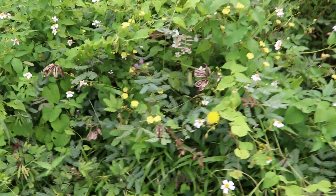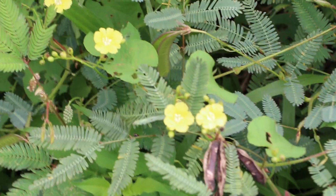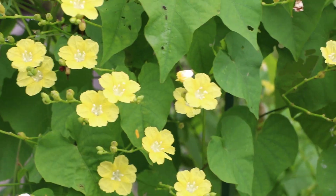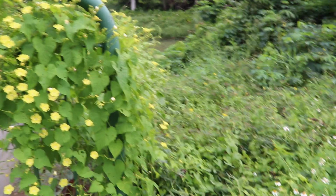But is this a forget-me-not flower? It's hard to tell. I don't think so. If you look at the leaves, it looks like a creeper. And bees are attracted to this flower. So that is the video on this.